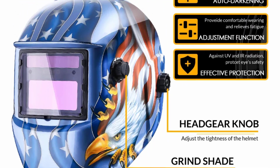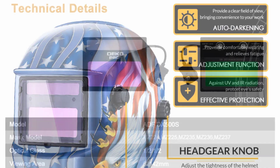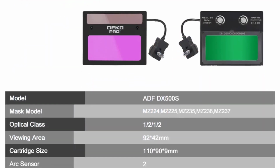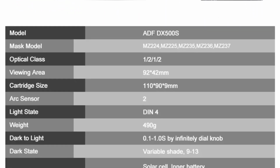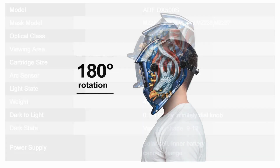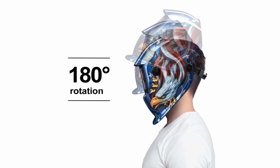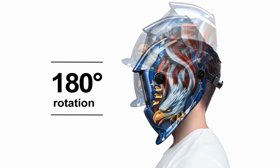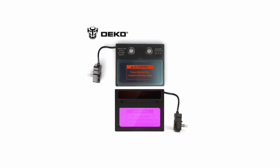The helmet's auto-darkening filter reacts incredibly fast, with a sensitivity of 0.00004 seconds, ensuring my eyes are shielded from harmful UV and IR radiation as soon as the arc is struck. This feature provides added safety, reducing the risk of eye strain and fatigue during extended welding sessions. The DEKO MZ225 is designed for both professional and DIY household users, and it accommodates a wide range of preferences. The adjustable switch time, 0.1 seconds to 1.0 seconds, allows users to customize the delay before the lens darkens, giving me control over the viewing process.